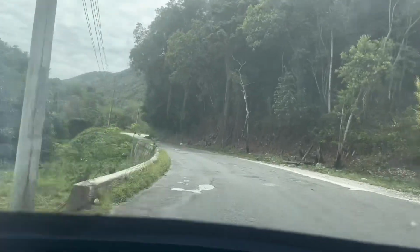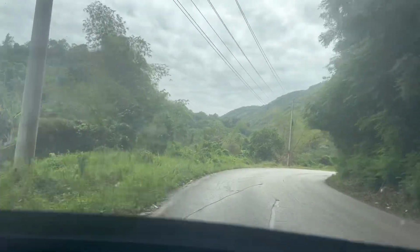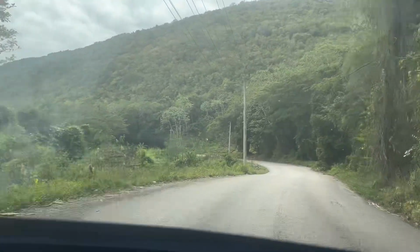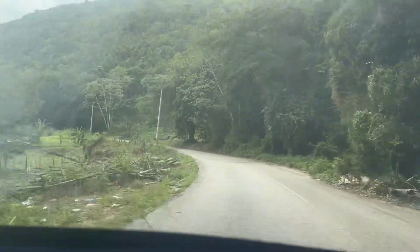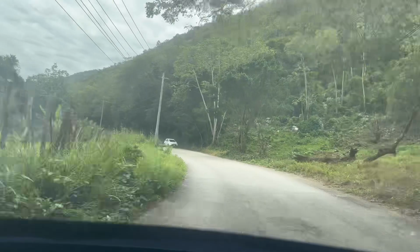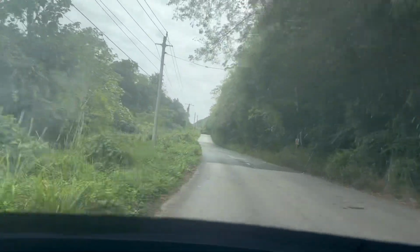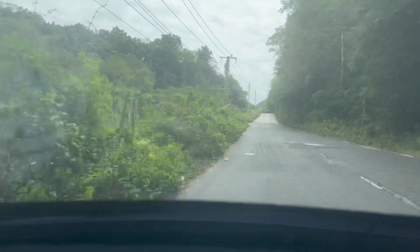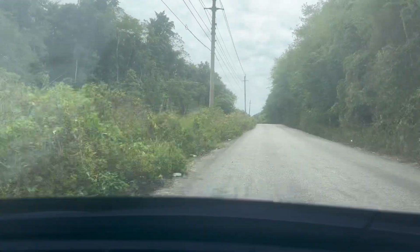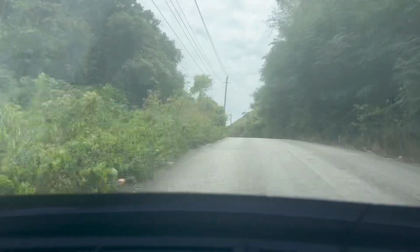We're in Maggotty. Driving towards the location. Let's hope they will allow us to have access to the place that we're going. As soon as I stop, we can't get rid of the phone from shaking. We can't get rid of it.